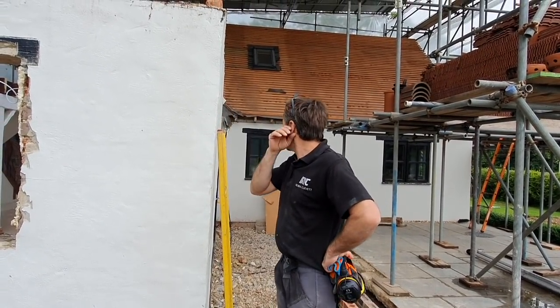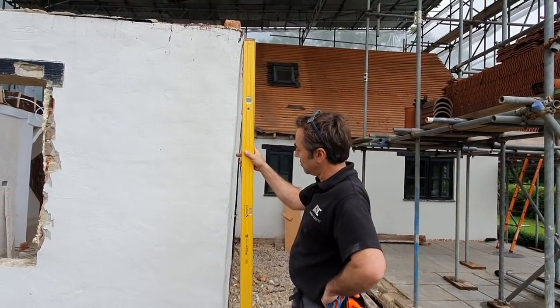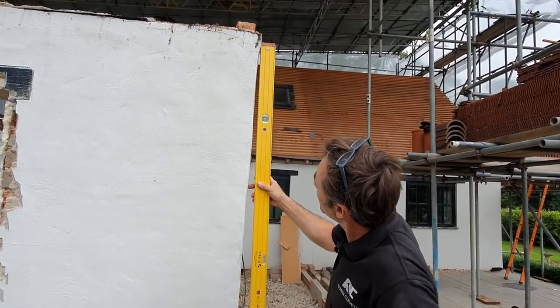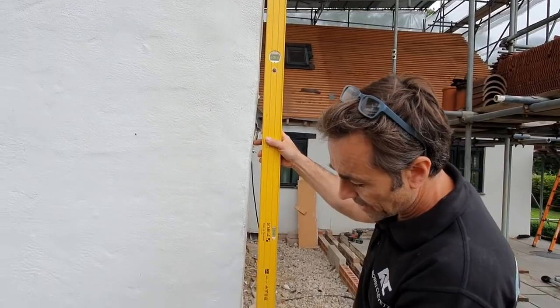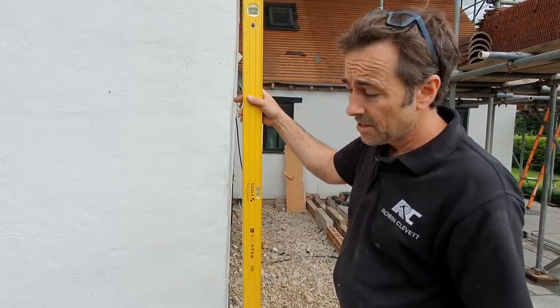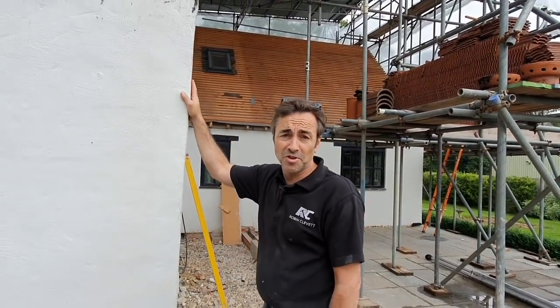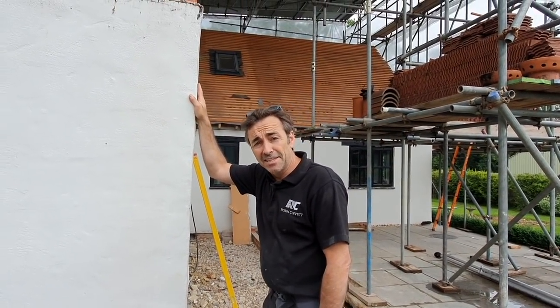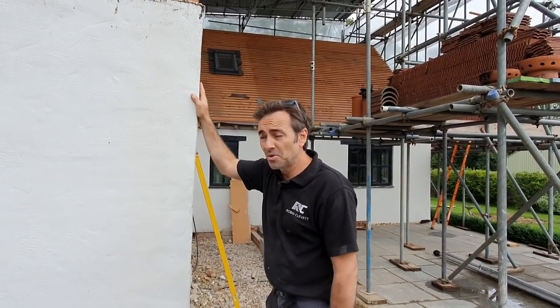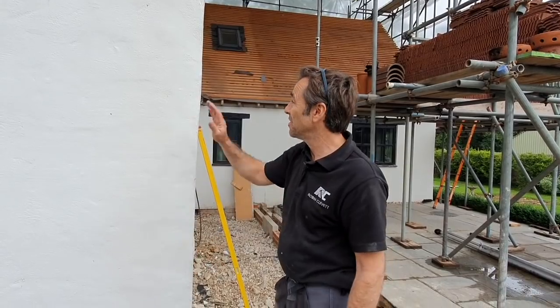So, I mean, an old structure like this, this particular structure is all over the place. I mean, if I put a level on here and hold this somewhere near plumb, you can see by the time we get to the bottom, we're the best part of 100 millimeters out. So if you're doing any kind of demolition, let's say for example, this wall was freestanding, that's particularly dangerous because it's already halfway ready to sort of fall over, if you like. So you've got to be so careful.